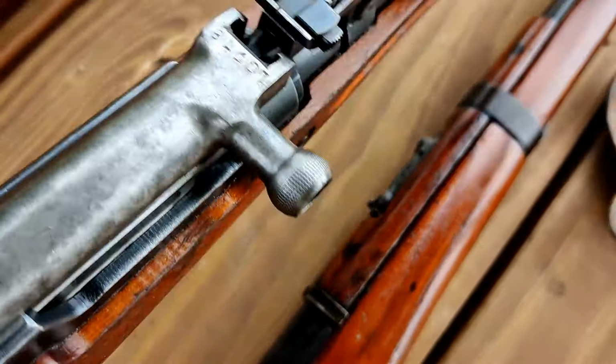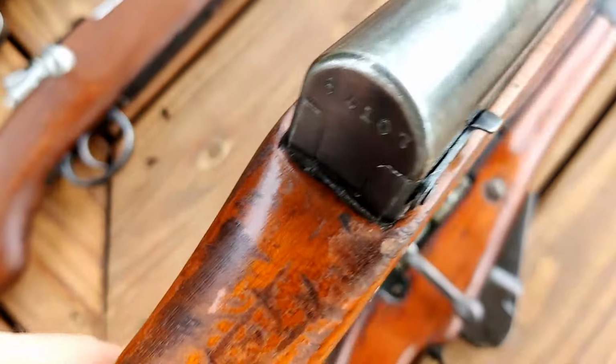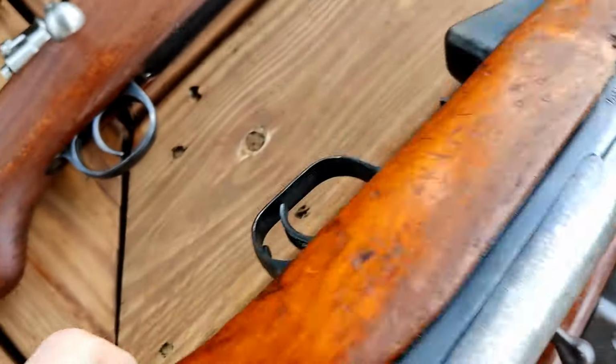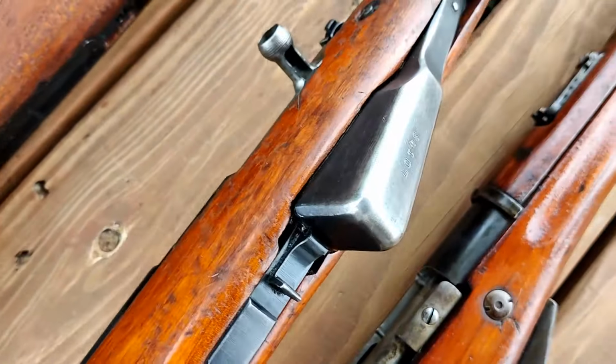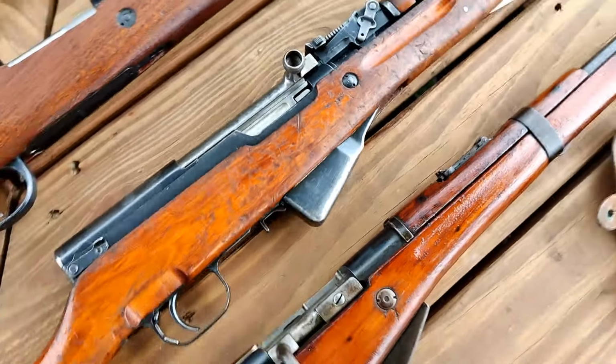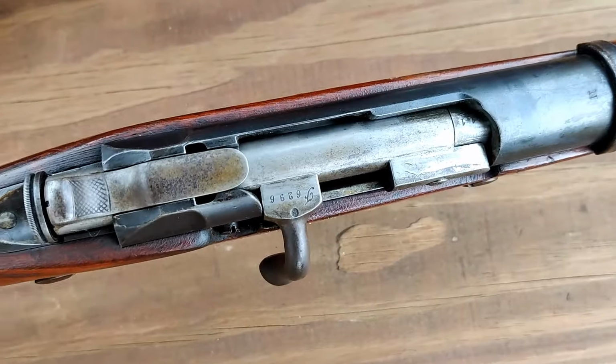And we have a Chinese Type 56, is that right? Type 56 SKS. And Chris told me this one was a very nice shooter. I believe that's what he had mentioned. That was a very nice rifle. And then a Model 1892 French carbine.